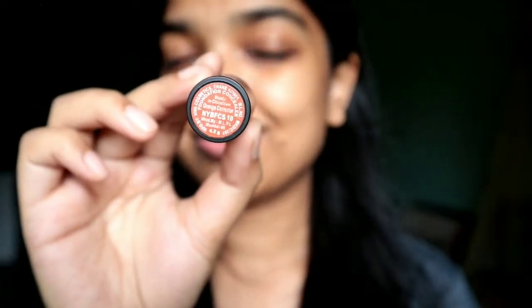Starting it with a color corrector, I have this orange color corrector from NY. It is in the shade 10. I'm applying this color corrector in the least possible amount with the lightest hand.